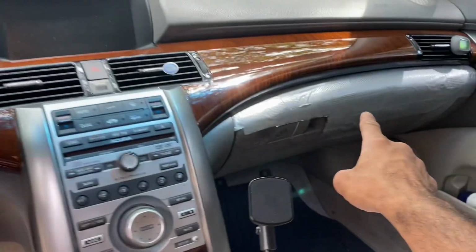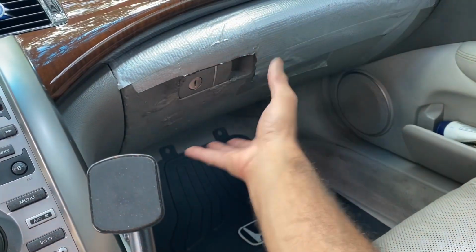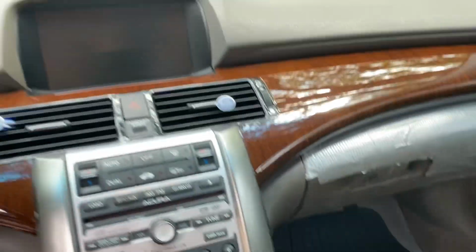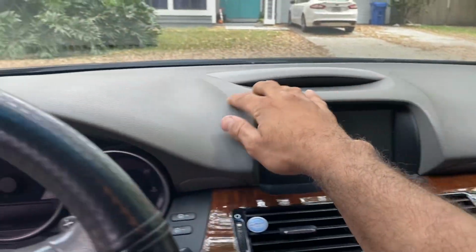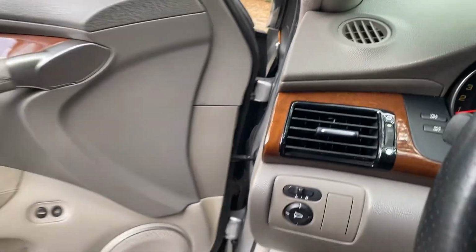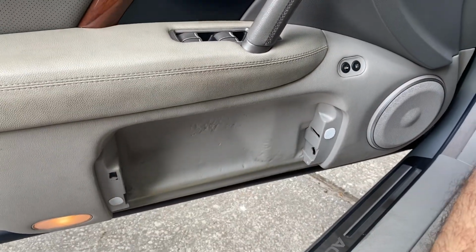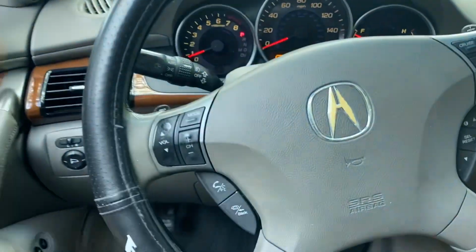As you can see, the sun right here is messing with this one. It's all getting sticky, and it kind of looks like the car's got psoriasis. But other than that, and the seat, perfect. Everything is very good. Keyless entry system, starts up. The cover is missing on this one, it broke off, but that's something you expect, obviously.